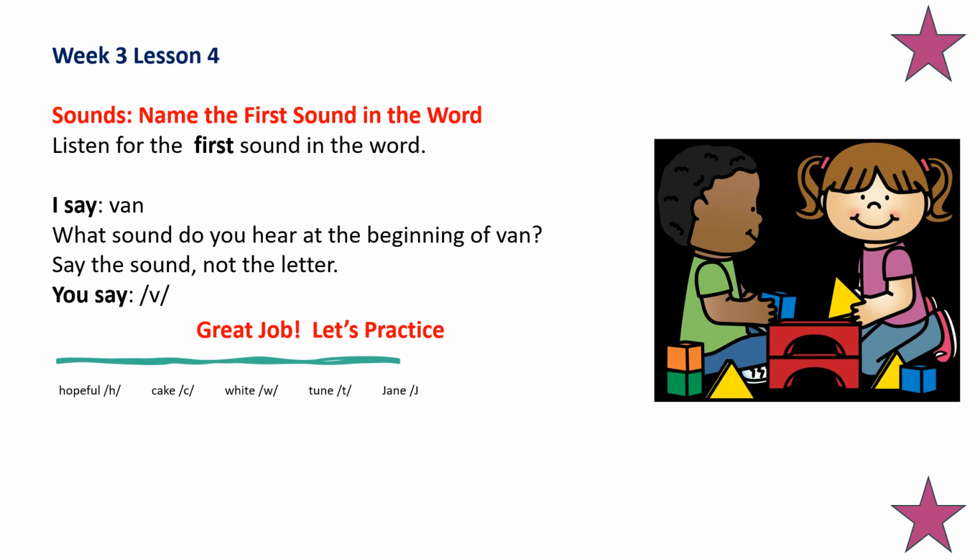Listen for the first sound in the word. Van. What do you hear at the beginning of van? Say the sound, not the letter. V. Very good. What do you hear at the beginning of hopeful? Excellent. What do you hear at the beginning of cake?